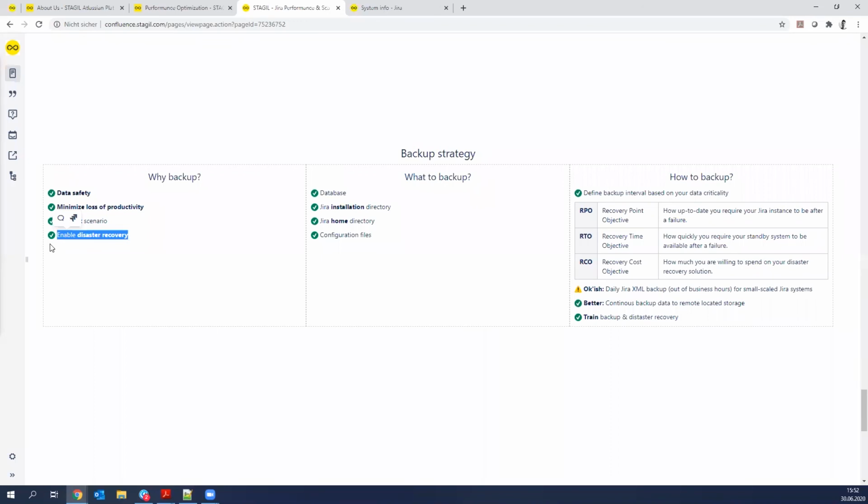And if you're asking what to back up, definitely we need to back up our database. You should definitely back up your Jira installation directory, with configuration files like server.xml inside of it. And also the setenv.sh file for the JVM settings, right? Your Jira home directory, which includes your plugin cache, your index files, and even your attachments, of course. And if you have other configuration files, you should definitely consider backing up these files as well.